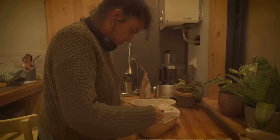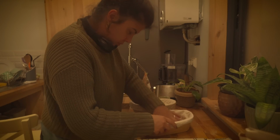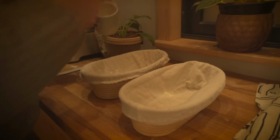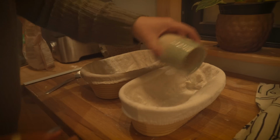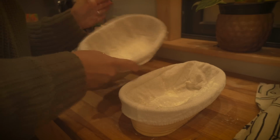The next part is the trickiest. We're going to place each loaf into a basket called a banneton. If you don't have a banneton, a colander with a well-floured cloth works just as well. Make sure to dust your bannetons well so the loaves don't stick. You don't need to use a liner, but I prefer to.